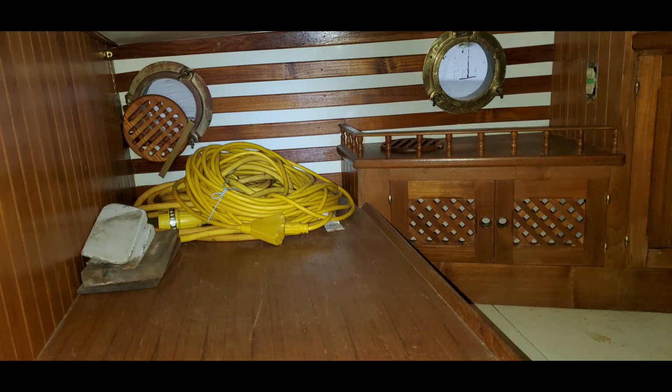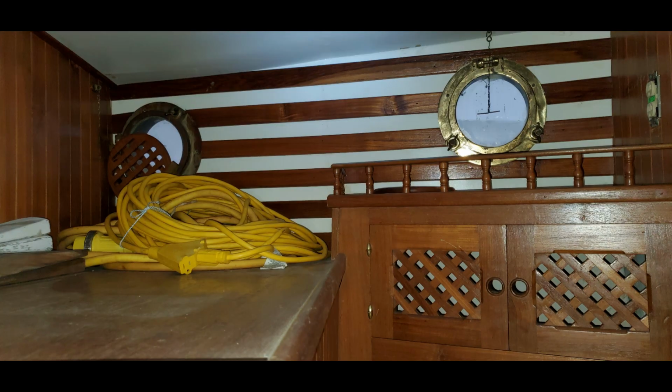And then here you can see some of the other teak work and cabinetry work inside the aft master cabin. And it has a lot of storage, a lot of little doors open here and there to store things away, your clothes, your personal items, whatever you have back there.